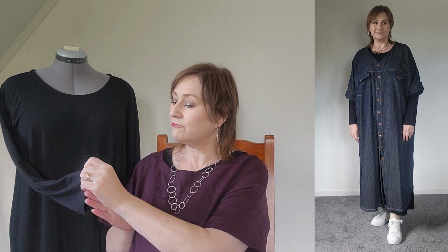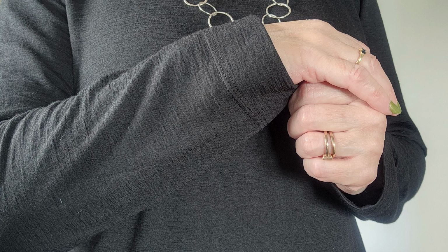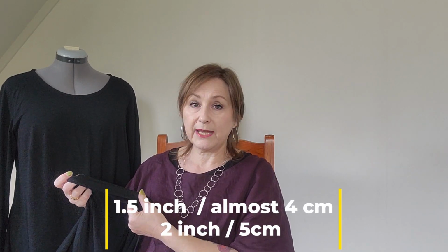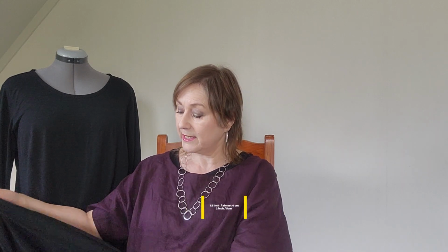This has got really deep cuffs on it, and this is part of the pattern. It's got 1.5 inch cuffs here, and on the bottom hem it's got a 2 inch hem. I used my cover stitch machine and got a really nice finish on the hems. What I did was, and I don't know if I would do this again, I hemmed it on the cover stitch before I sewed up the side seams, and then I sewed up the side seams with my overlocker.